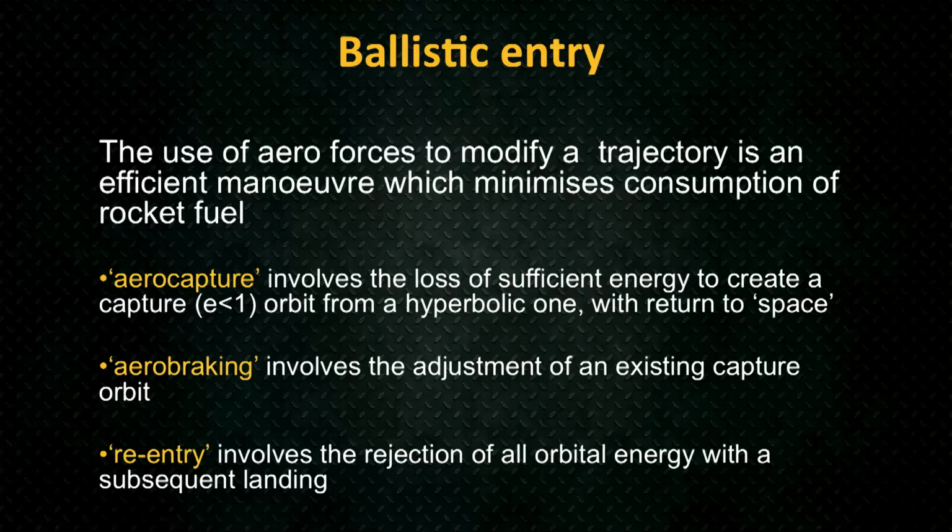Aerobraking can be used to adjust a capture orbit by ducking down into the atmosphere for a little while, losing some velocity, and then going out again. You might wonder, why would you do that? Well, if you want to change your orbit and you don't use braking, you have to fire up rockets, and rockets are heavy and they have to carry fuel. So it's a way of losing your speed without having a propulsion system to do it.